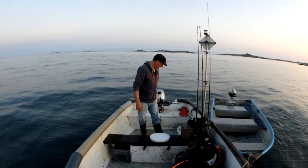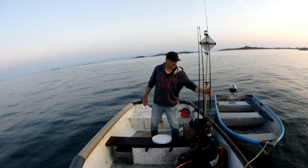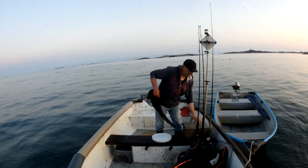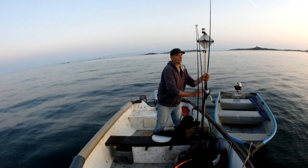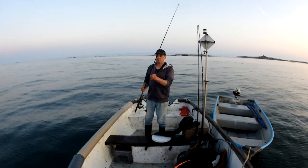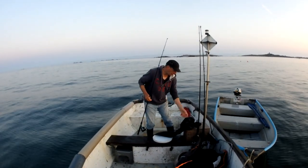Right, I might just try over there near the rocks while the tide's at this state, just for a quick couple of casts. I just want to see if there's any bass, because I saw some swirls very shallow in the bay when I came out, which is interesting because the tide's going down. I haven't seen bass that close in when the tide's dropping like this. So, always worth a quick look.